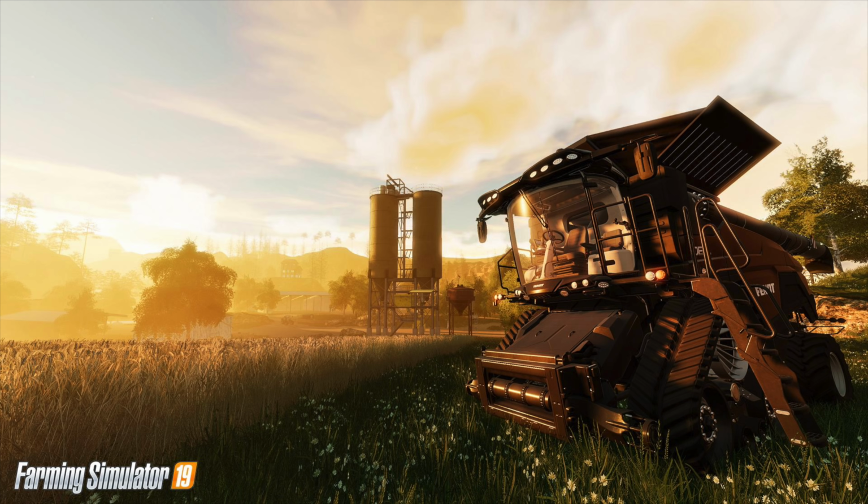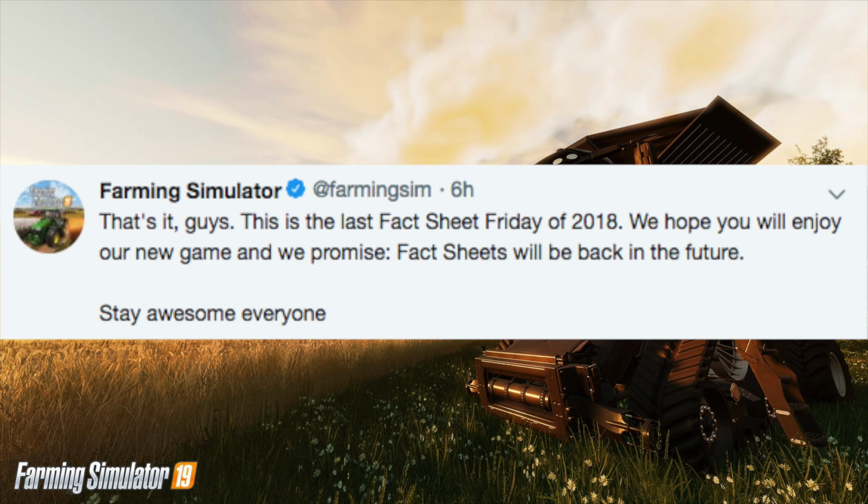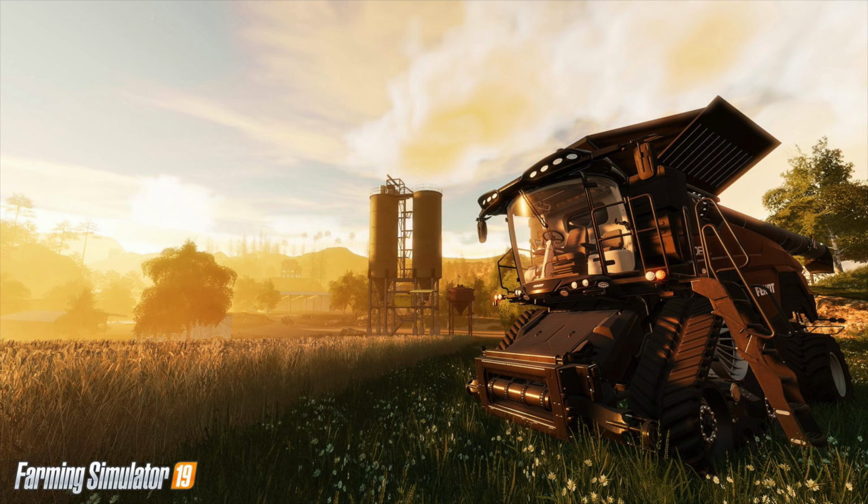So, for Farming Simulator 19, on their Twitter page, they said, "That's it, guys. This is the last Fact Sheet of 2018. We hope you will enjoy our new game, and we promise Fact Sheets will be back in the future." So exciting. What I see in this is that Fact Sheets will be back. However, we will not be getting any DLC information in 2018, because they've said this will be the last Fact Sheet Friday of 2018, which means probably in 2019. Look forward to it, because we will more than likely be getting some more Fact Sheets for possible future DLCs, which is awesome.